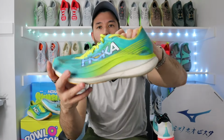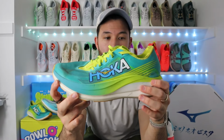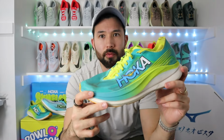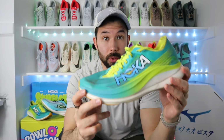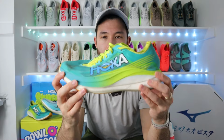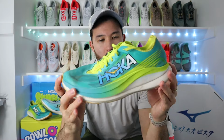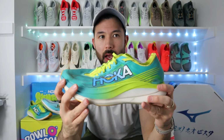Now moving to the midsole, Hoka introduced a PEBA midsole for the Rocket X2, which if I remember correctly was the first time that they used PEBA in a shoe, so it was a really big deal. Previously they were just using pretty much EVA in everything. So you do have that PEBA midsole, you also have the carbon fiber plate which runs through the foam of the shoe, and with the Rocket X2 it created a fairly rigid and snappy overall ride.